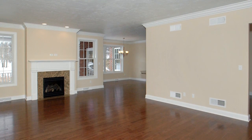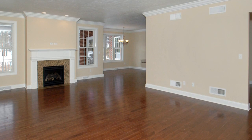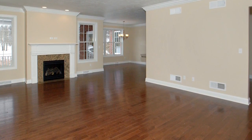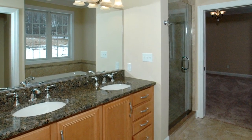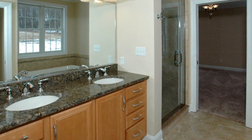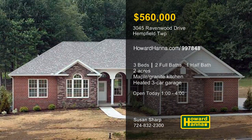The family room is centered on a gas fireplace, and a covered rear porch and 3-car heated attached garage are a few of the additional living spaces. A second gas fireplace warms the private master suite, connected to a bath with a bubble tub and separate shower. See it all to your heart's content at this afternoon's open house with Susan Sharp.